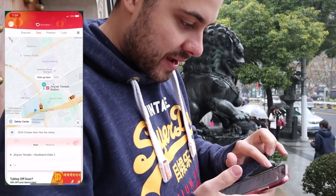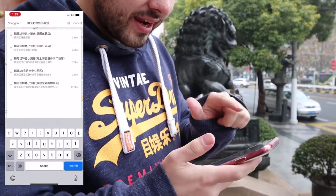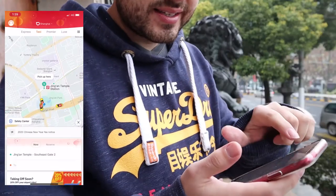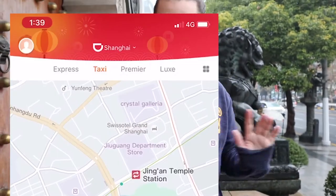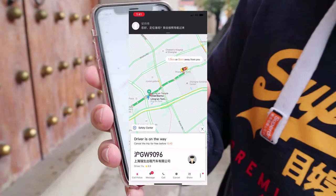So I've copied and pasted. This is the first one. And then you can see here, I'm recording my screen. We're getting the taxi option. So there's Express, Premier. You must click taxi because you won't be able to pay for it otherwise. Taxi, call for taxi, sending requests. And there you go. A taxi is coming to me right now.